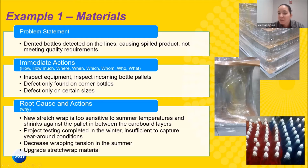But what you see is that on the little bottles, where the cardboard layers were very close together, it wasn't a problem because the cardboard kept the stretch wrap away. But on these bigger ones, the stretch wrap had plenty of room to go against the corner and dent the bottle. The project testing was completed in the winter, right? If I ask why again, it's okay, well, this is the reason. Okay, well, why did we implement the stretch wrap? It didn't work.